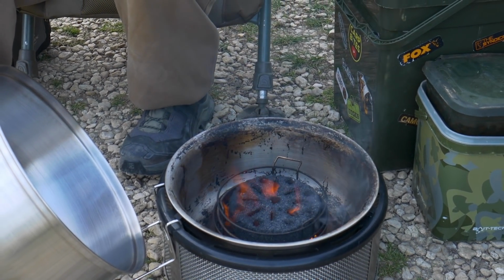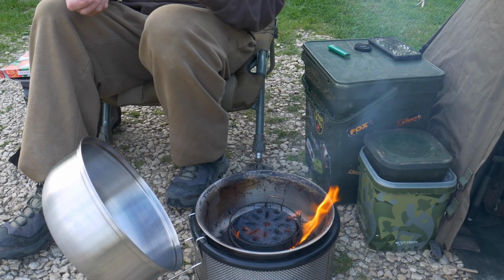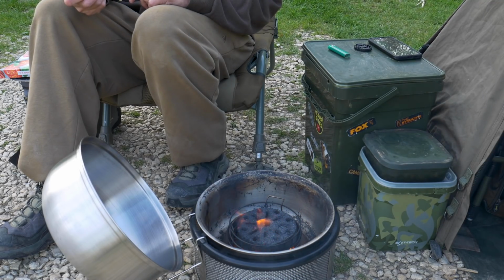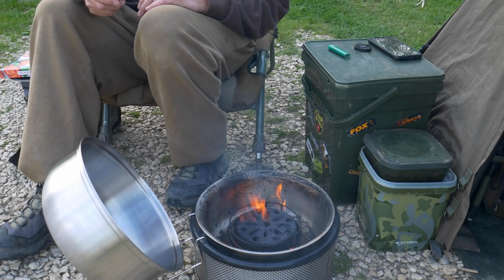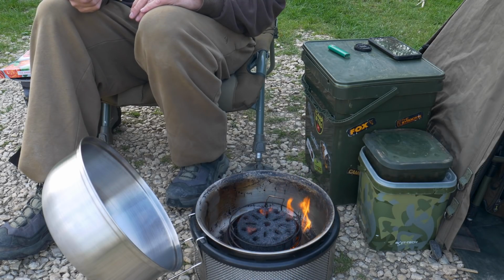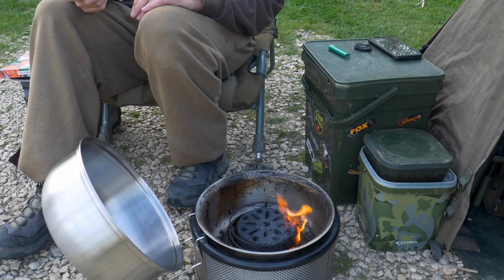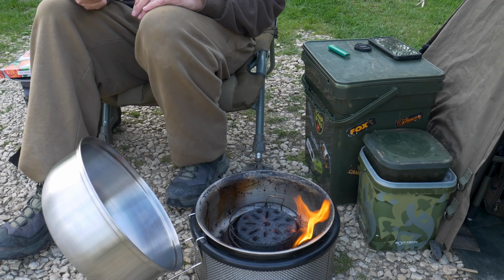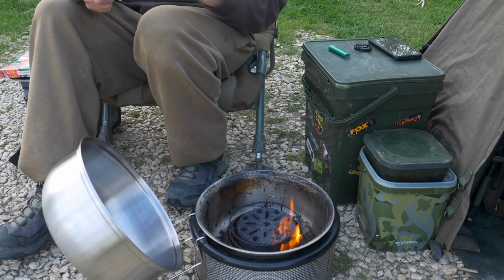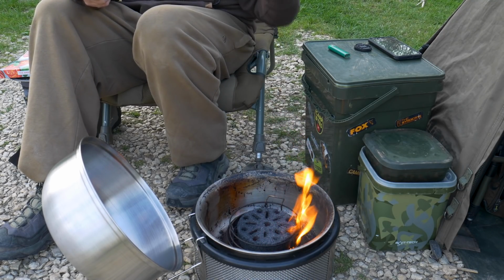Now obviously it's not a bit of kit to use inside the bivvy. You'll end up in all sorts of problems if you do that. We did make the mistake once in our big tent. We had a big porch at the front and it was raining, so we thought we'd light it and bring it inside the front porch, and the smoke that came up when it lit was just horrendous, and we had to depart the tent quickly and ended up getting soaked anyway. So yeah, be careful with any barbecue when you're fishing. You don't want anything inside the bivvy.